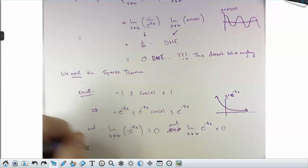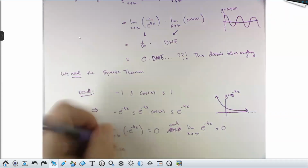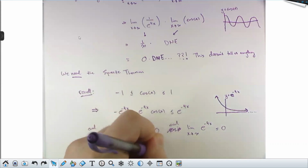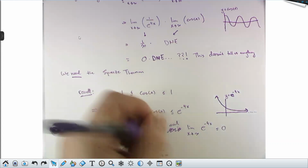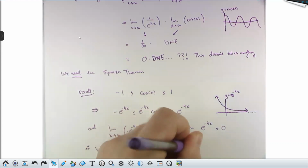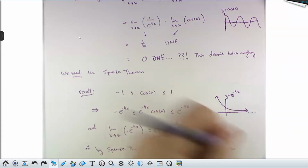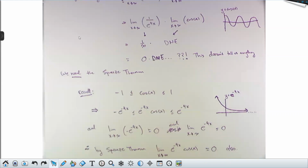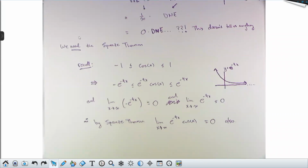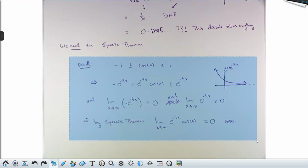Therefore, by the squeeze theorem, the limit of the function in the middle must also be 0. So right here, everything after the recall is what we need to solve this problem. This would be a complete solution here, 10 out of 10.